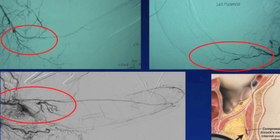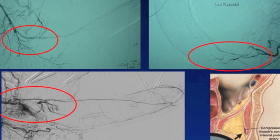Every day, bicycle riders who use traditional narrow saddles with long protruding nose extensions damage the artery to their penises, resulting in erectile dysfunction. Here are several arteriograms of young men with erectile dysfunction who have ridden on traditional narrow saddles with long protruding nose extensions. Please see the blocked erection arteries in the red ovals.